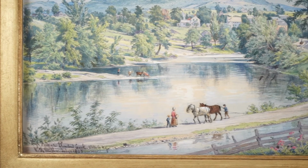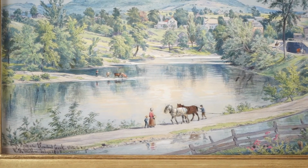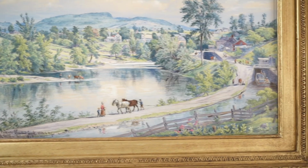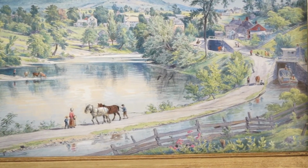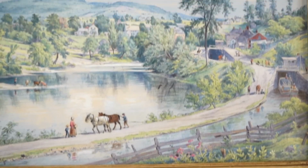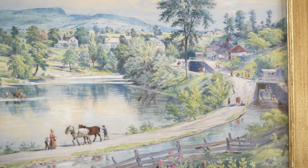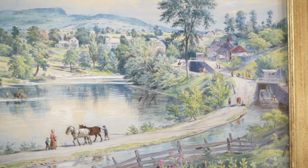This particular painting is slated to be put on display in the Visitor Center. That'll be one part of our wonderful new facility in the Depew Canal House. Speaking of the Canal House, you can make out the Canal House. It's right there. And in fact, it's right by lock 16.